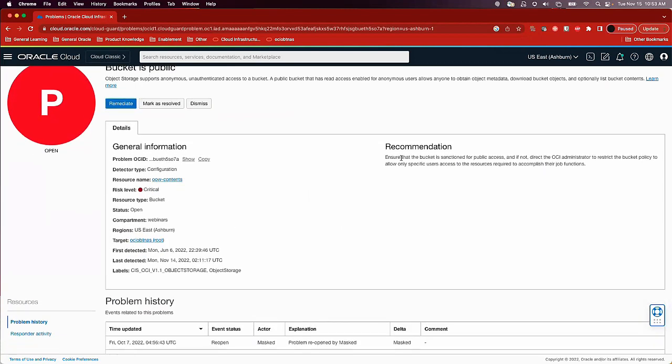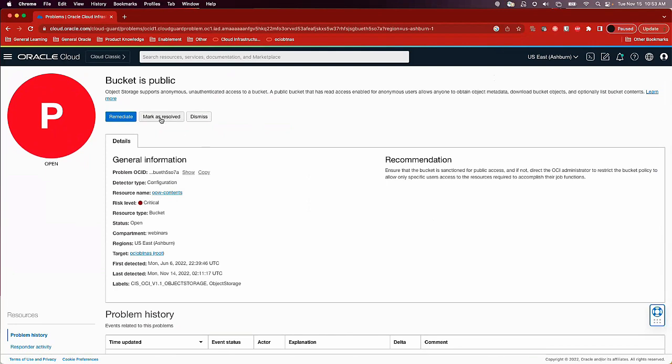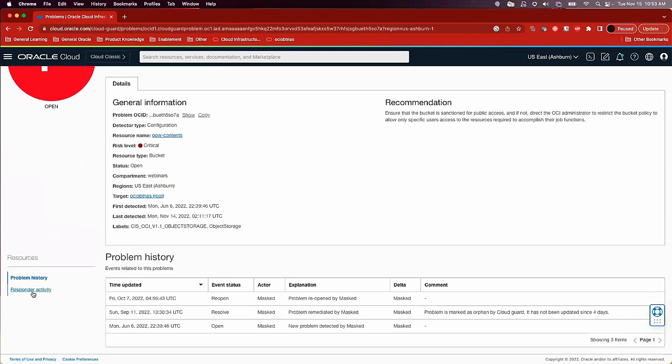And every problem will have a recommendation. So if you don't have this button available to you, it means CloudGuard cannot take that automated response because there are a lot of different options maybe to remediate this issue. But it will provide you with a recommendation on how you could go about manually doing it, and then you can mark it as resolved from here, and that will all get logged within this history.